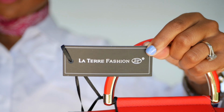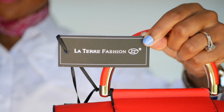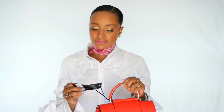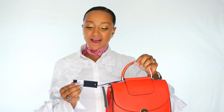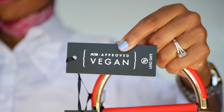This bag is by La Terre. I need to take French. La Terre fashion. Yikes, I just butchered that. Oh my gosh, this bag is vegan. I just saw on the tag. Wow, PETA, look at that, you guys. It says PETA approved vegan. See, it was meant to be.